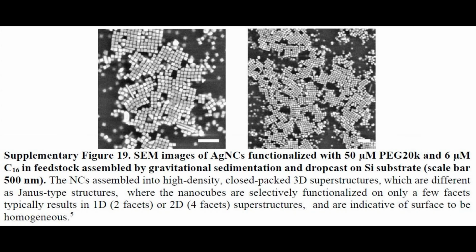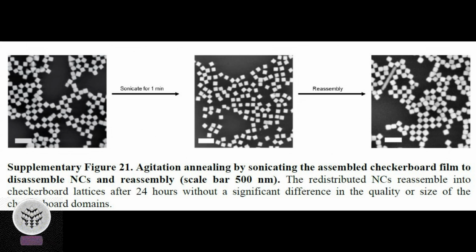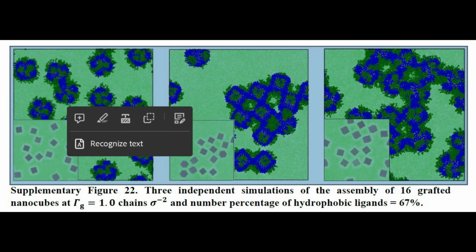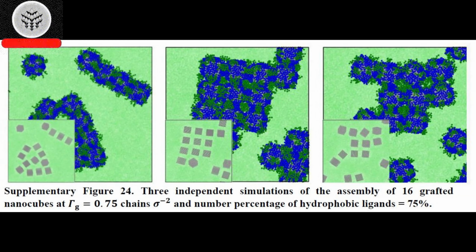In order to construct the framework, scientists utilized droplets of the nanocube mixture and placed them onto a dish filled with water. By submerging a substrate into the water and gradually removing it, the resulting checkerboard pattern can be effortlessly transferred onto the substrate, effectively coating it with the nanostructure.